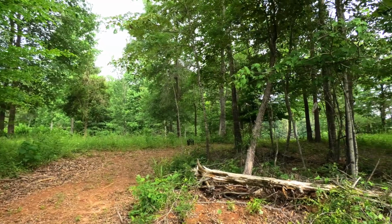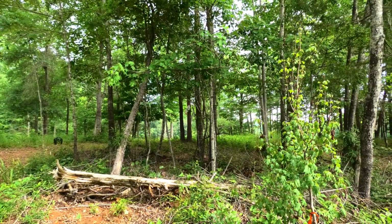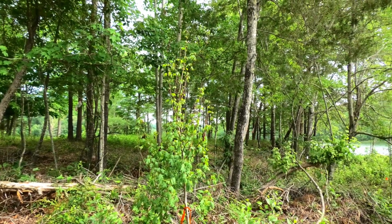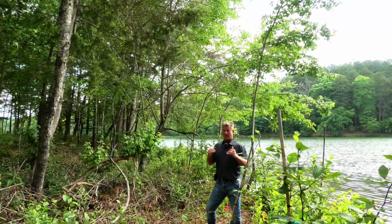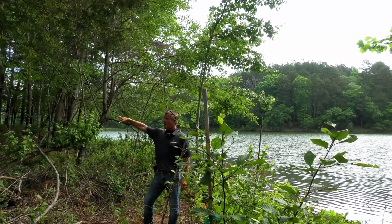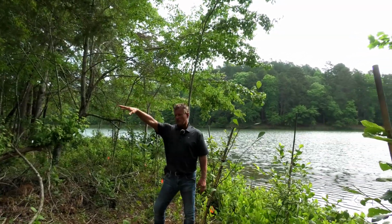And this property is owned by a gentleman. What they've done is they've come in here and they've cut ATV trails all through this property. So you talk about a piece of property that's just got it all. This is the piece of property. You've got over 2,900 feet of lakefront here. You've got just a beautiful area down here that's open. We'll get to here in a minute.